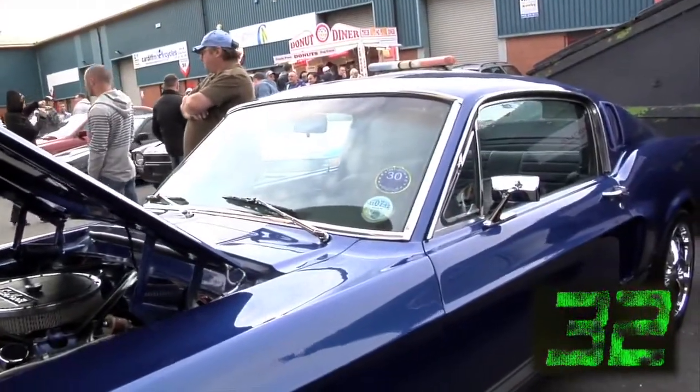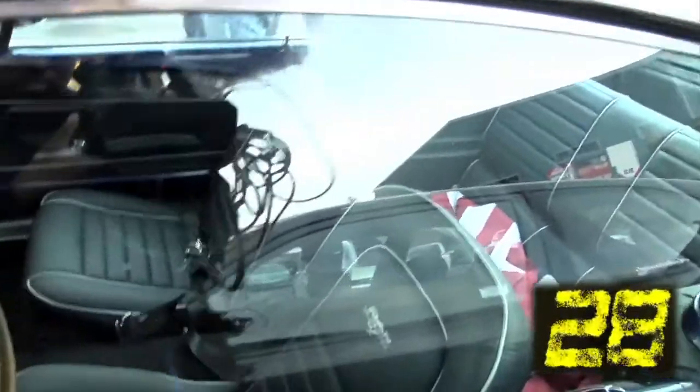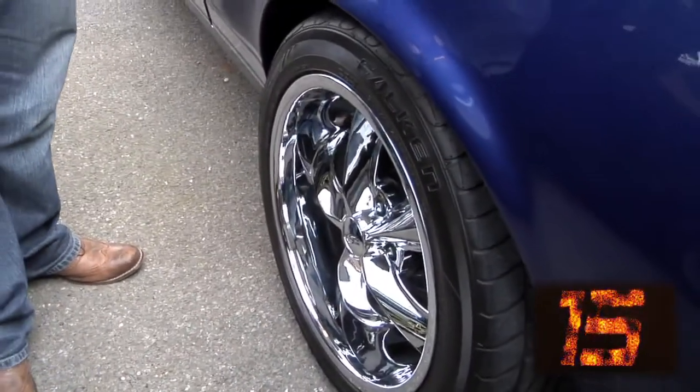I've had all the interior done as well. It's all renewed all the way through. Got the Mustang emblems embroidered on the seats as well. I've kept the theme all the way through with the mats and everything like that. And the wheels are from America. They're Chip Foose wheels. Bought them off the internet, took a chance on it, and they absolutely worked out brilliant for me. And my pride and joy.